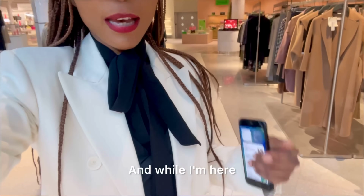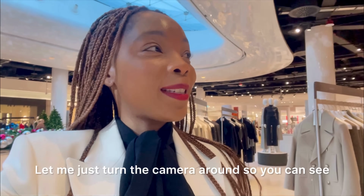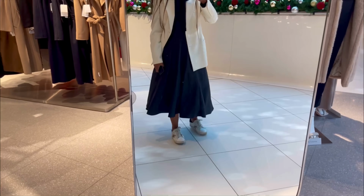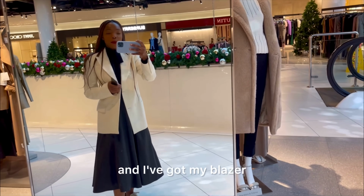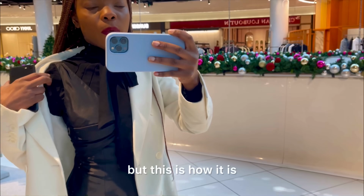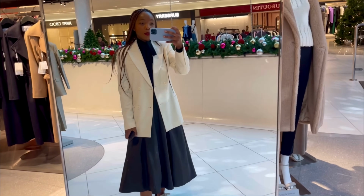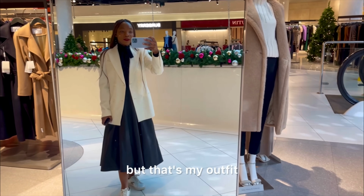And while I'm here, I might as well show you my full outfit. Let me just turn this camera around so you can see what I'm wearing. So I'm actually wearing a vintage dress. This is the 50s dress. And I've got my trainers on because I'm going to be running around, and I've got my blazer. I'm actually wearing it with a blouse, but this is how it is. So I've got this chiffon blouse, and then obviously I've got my blazer on top just to smarten it up a little bit, but that's my outfit.